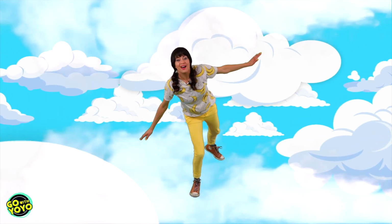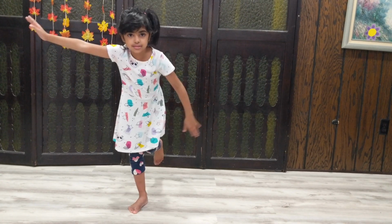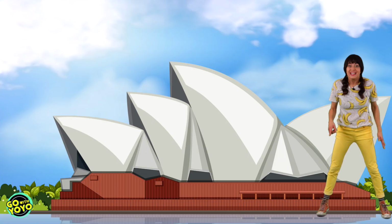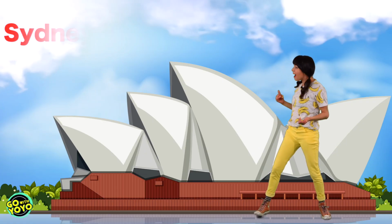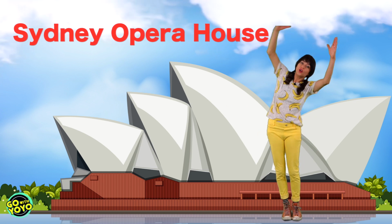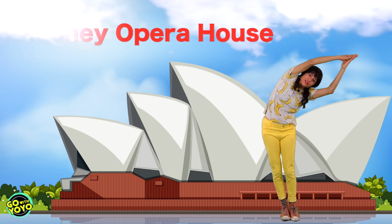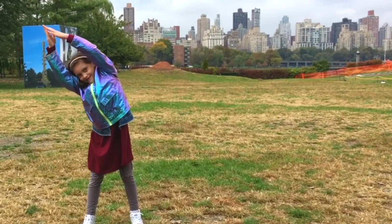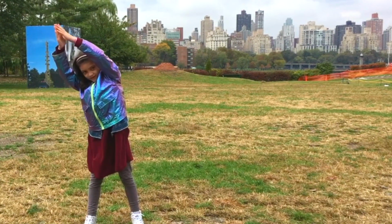Let's go up and down through the clouds. Good balancing, nice. Oh, hey, check it out. It's the Sydney Opera House. Wow, check this out. This is in Australia. So let's see if we can curve our body like the building is curved to the side. Cool, let's try it again to the other side. Can you curve your body like the Sydney Opera House?